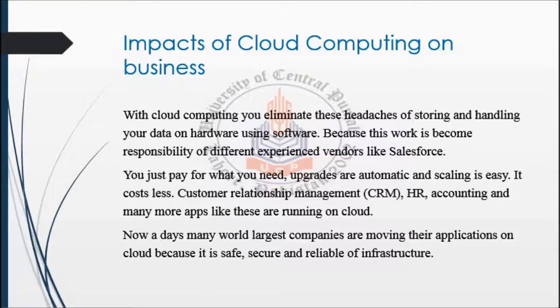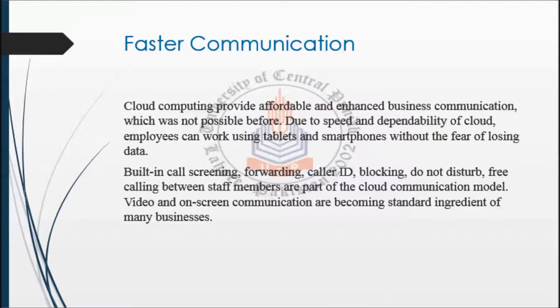It costs less. Customer relationship management, CRM, HR, accounting, and many more apps like these are running on the cloud. Nowadays, many of the world's large companies are moving their applications to the cloud because it is a safe, secure, and reliable infrastructure.